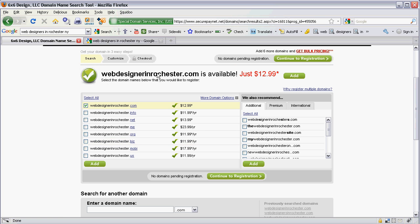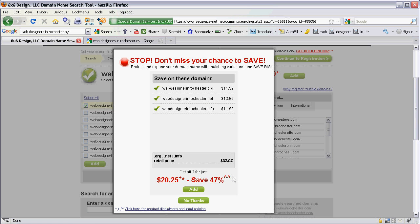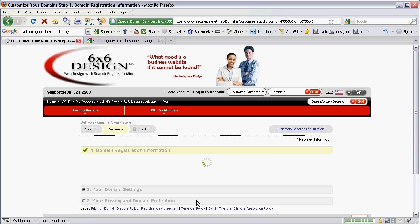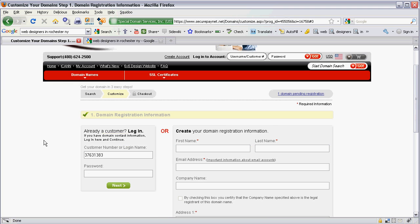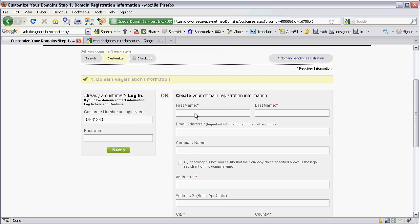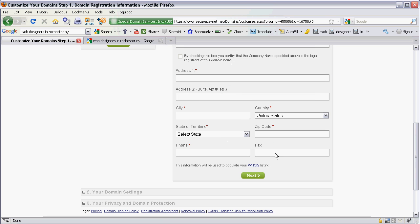Okay, so if I want to get just that domain name, then I go ahead and continue to register this name, get this name. Here's a little promo that's popping up right now. You can get three of them for a certain price. But for right now, I'm just going to click no thanks, even though it's actually a pretty good deal. So to continue to get my domain name, I'm going to need to create an account. So I put in my name, my last name, email address, and just fill out the form.